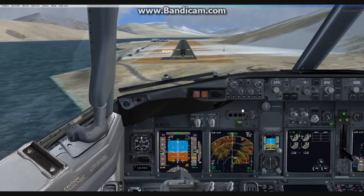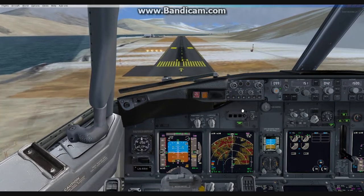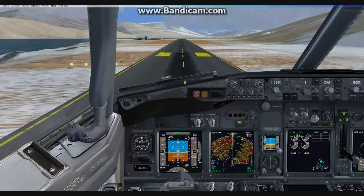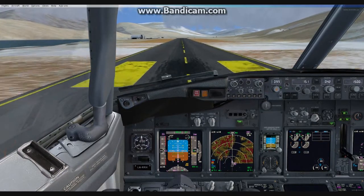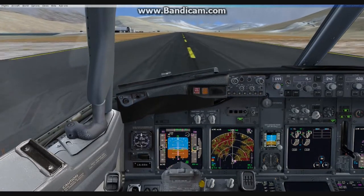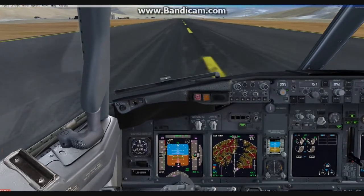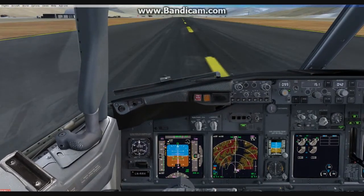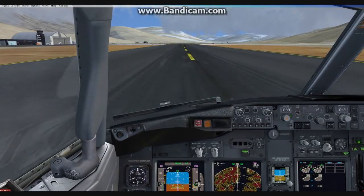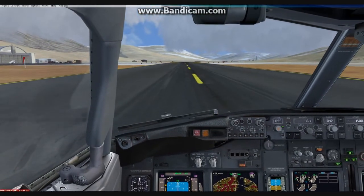Flaps 30. Green light. Landing checklist complete. Check. Reverse green. Sixty knots. Manual braking. Check.